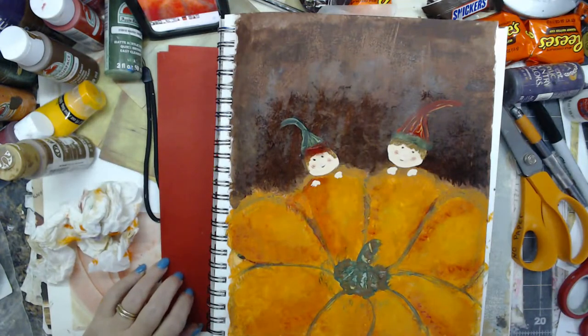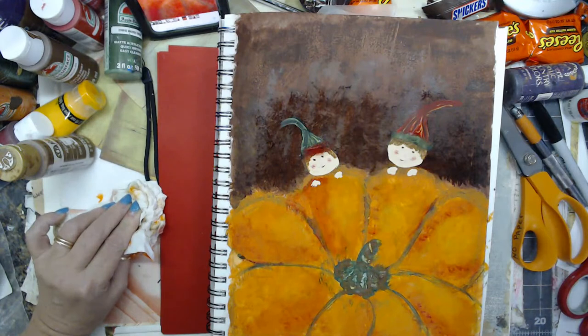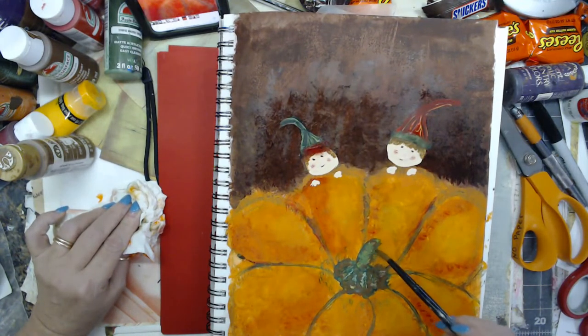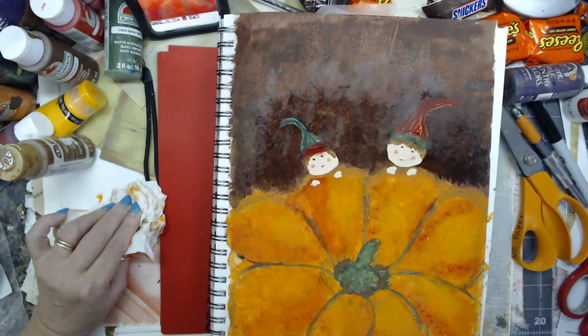So I'm going to get my paintbrush back. And I'm going to go back into some of the green that I have here and go over top of the scratchy marks. And we just might have to let it be as is. Let it be.